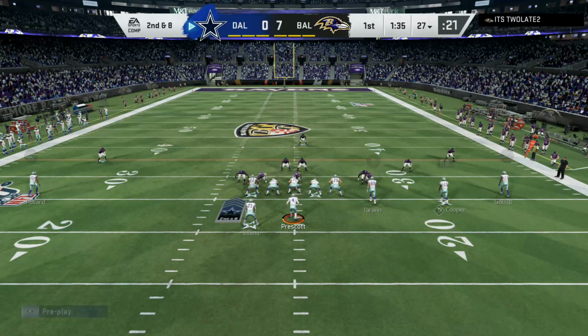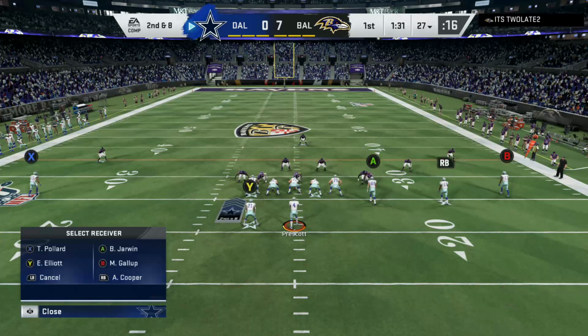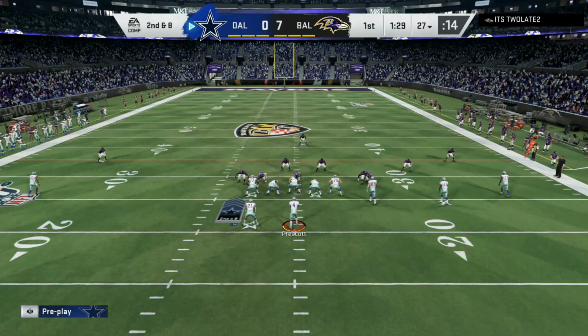Going to 54, line in. Here we go, going to 54, line in. 57. 57's mine. Let's get the ball.